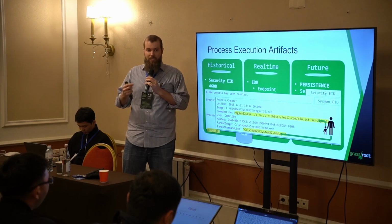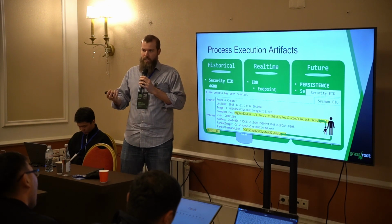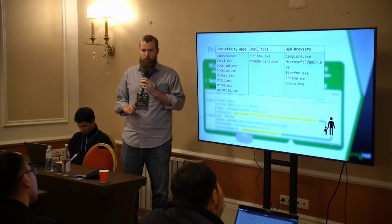These two things together in a single event log allow you to correlate two events without having to do any actual correlation in a SIEM or any data source like that. Parent processes are really, really valuable from a hunting perspective.